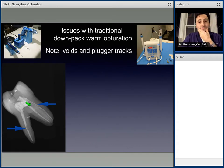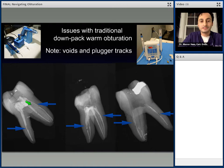So back to this technique with warm vertical obturation, this is what I was talking about. You're going to get voids over here, void, void. You're going to get plugger tracks, unfortunately. And in this case, you can see these are fairly straight canals. Imagine you have a canal which is very curved. This is not even that curved, and already you see void here, void there.